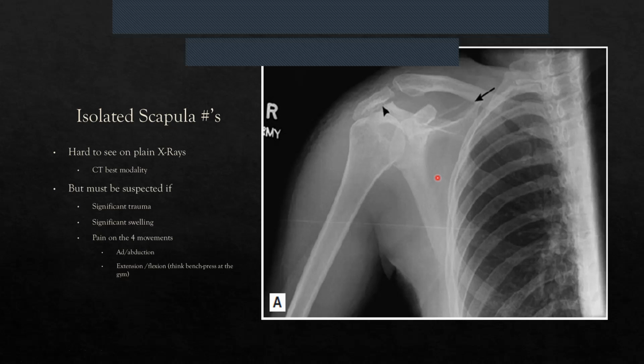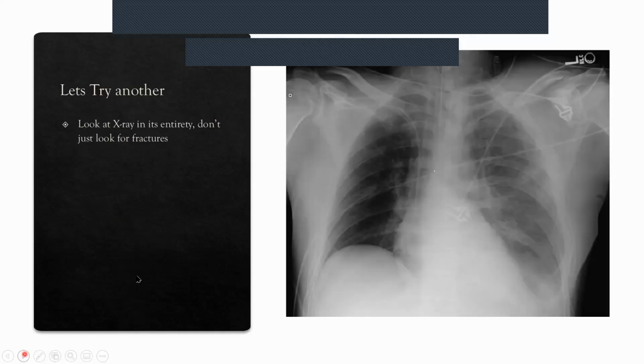how do I explain it? Try and get hit particularly on the scapula. So you've got your humerus around there, you've got your ribs, you've got your clavicle, you've got a whole lot of things that are around. So it's very rare to find them in isolation. All right. So let's try another one.